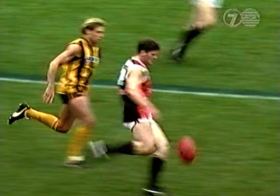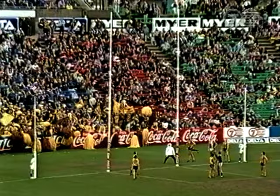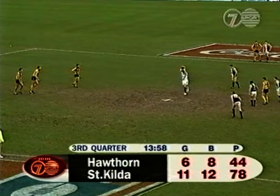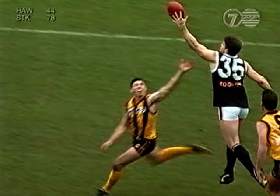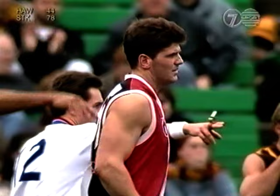And he really has taken the initiative, Everett. Back in the centre, and big Peter Everett, a goal in each quarter. He's had 10 kicks and taken 6 marks. And here he is winning the hit out against Salmon. Robert Harvey runs onto it. What a game he's having for the second week in a row. And this time it's Jason Heatley. Robert Harvey is up to 27 possessions.